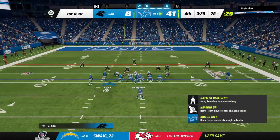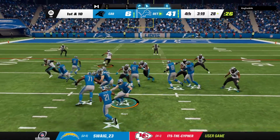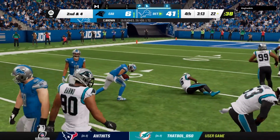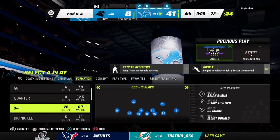In motion comes the tight end left. They'll try and run some clock here as they keep it on the ground. And he'll be a couple yards shy of the red zone here at the 22-yard line. 59 yards rushing for him now to this point.